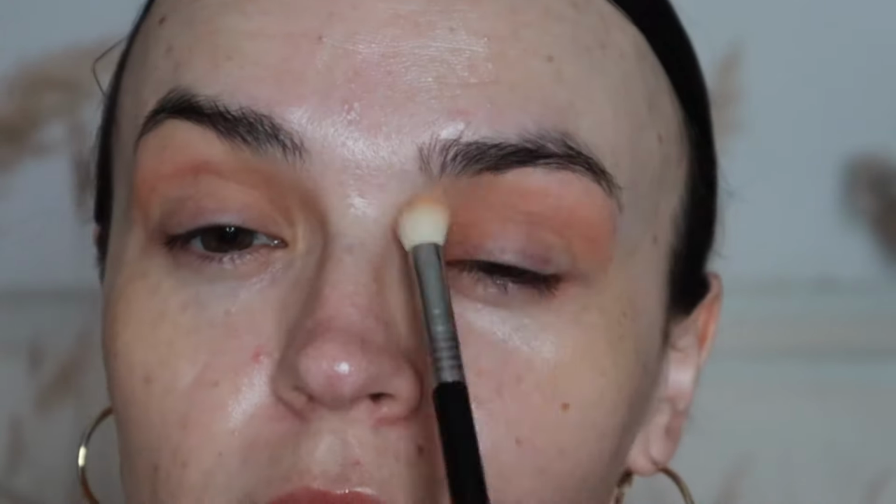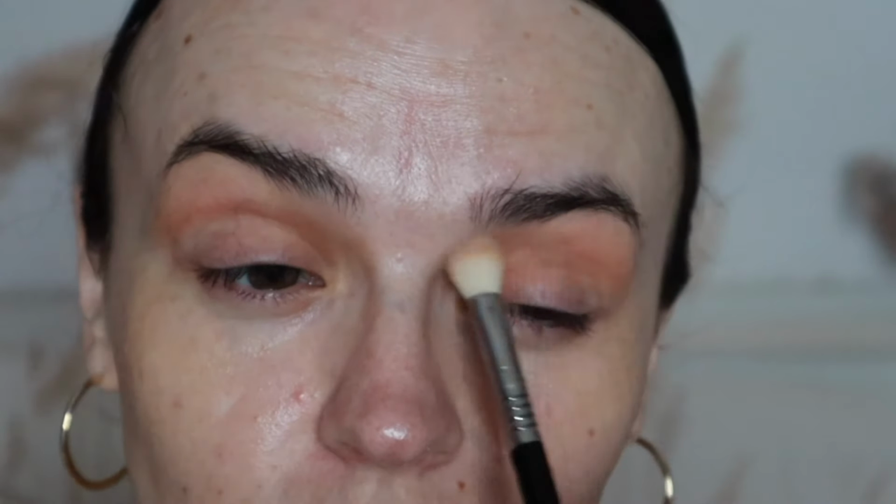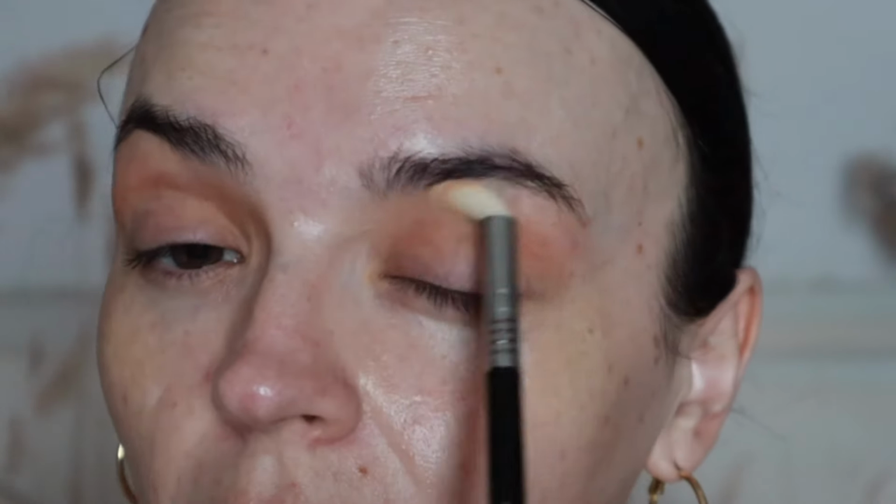I sometimes feel like I always go in more heavy-handed on this eye than I do my other one. I don't know why that is. I always have one eye that I can do better than the other eye. Well, you know what? That's probably true for a lot of people. You have one eye that's the easiest eye to do. This would be mine. And then I feel like I sometimes struggle with this eye. Not sure exactly why that is.